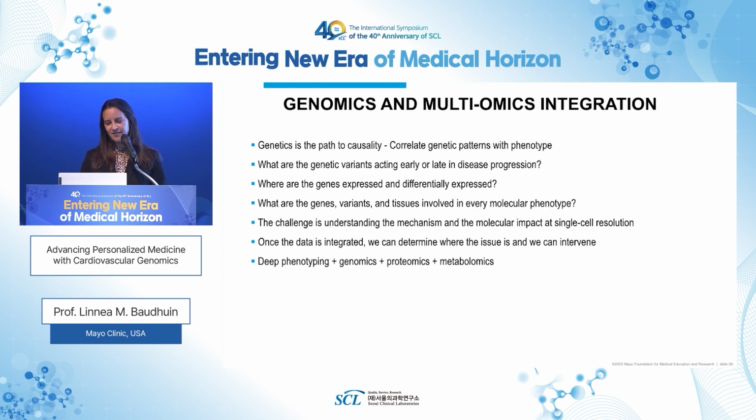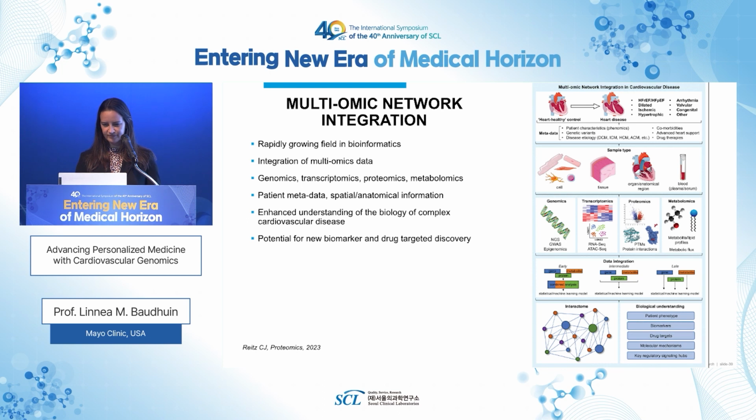And then Dr. Bauer really helped me out a lot with my talk because she talked about this as well, so I won't belabor any of this. It's again thinking about where we need to go in terms of data integration, AI, multi-omics integration, looking at deep phenotyping, genomics, proteomics, metabolomics, transcriptomics, and combining all of that together to somehow make sense of understanding the mechanism and perhaps developing different types of therapies. And this slide basically points that out as well, so I won't go into this.